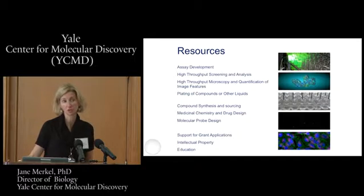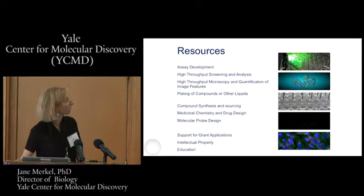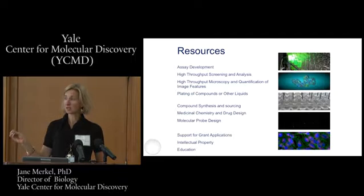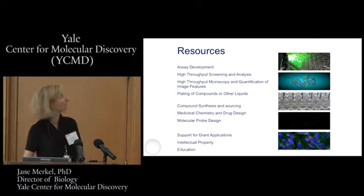So if you have a crystal structure co-crystallized with a substrate, they can help you identify new molecules that could take advantage of key groups on your protein to increase specificity or binding affinity or something else. It's based on the structure of your target. Molecular probe design is really about tool compounds. If you want to modulate the biology of your system with a small molecule, there are, depending on the context in which you're using it, considerations that would go into that.